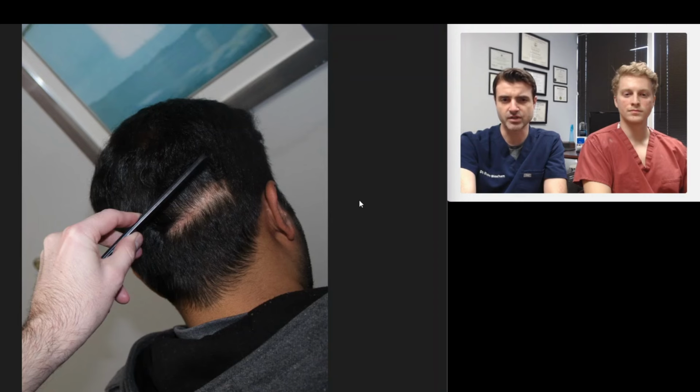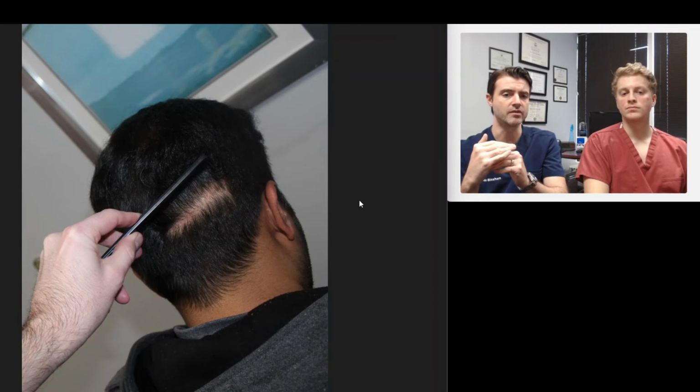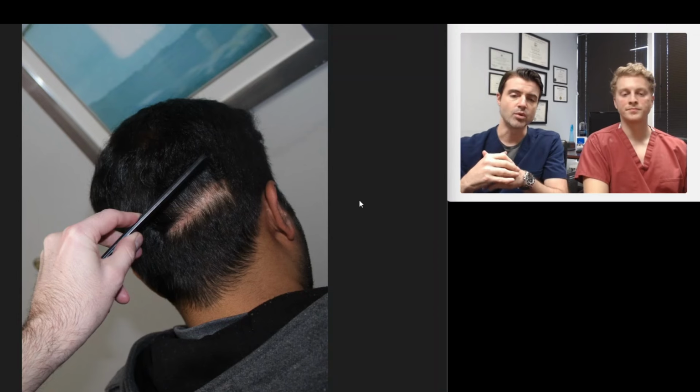Now, this is 6 months. 6 months is still very early in what we call the remodeling phase. His scar is good, but I would say it's probably on the upper end of what we consider normal. Yeah. Which, again, is a reality of surgery.